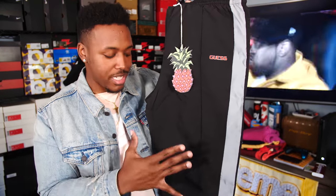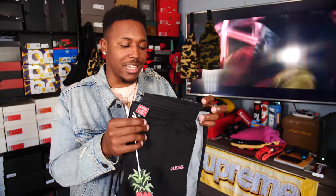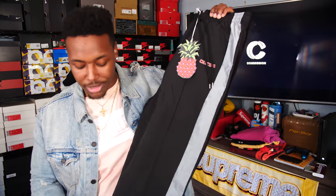This right here doesn't fit me, but the bottom of the leg does, so I'm gonna have to let these go. This one is a size XL. I guess it's gonna fit like a 34 to a 36. Tag still attached and everything, but unfortunately I will have to let these go. I was definitely looking forward to wearing these.